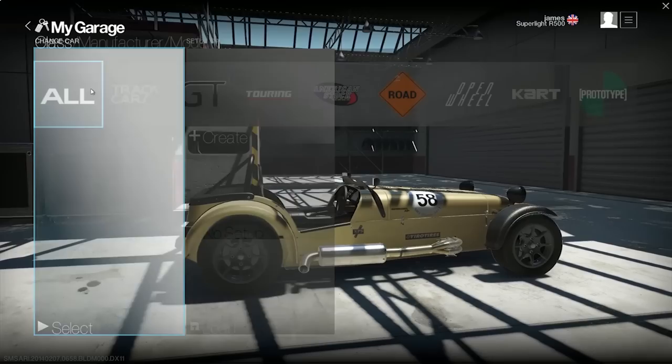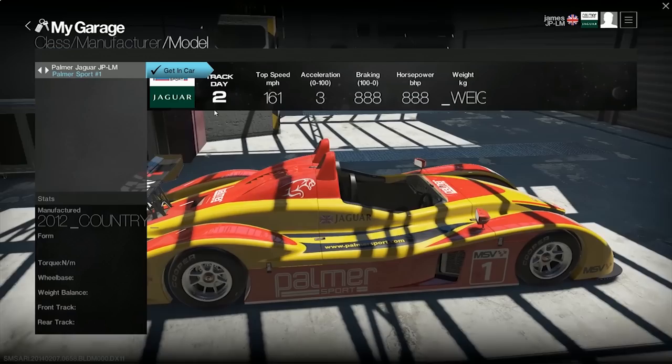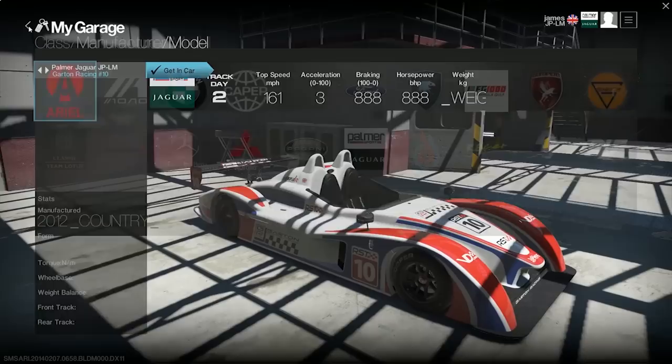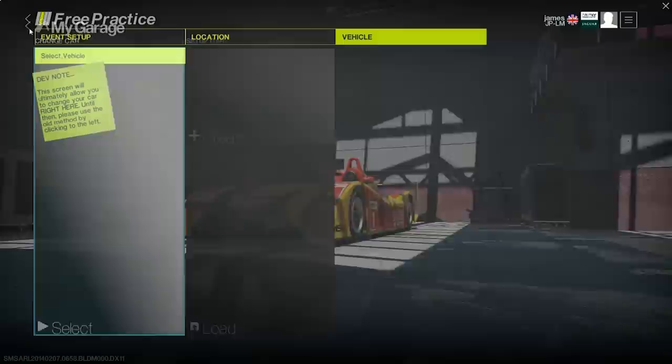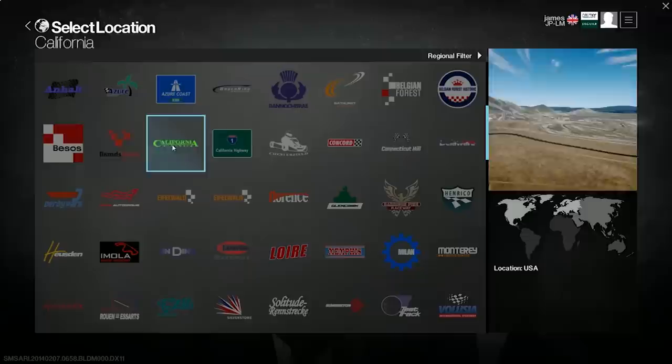Let's try this Palmer Jaguar. Whoops. Palmer Sport 2. I want the JPM, the rubbish one, not the good one. Okay, I'll just do this one, whatever. Right. Has that actually selected it? Change. Okay. Location. Let's try a different location. Let's try, they've got Donington, but I don't think they've got the license for it yet, so it's called something else. Oh, Brands Hatch. Do I have access to it with my peasant account?